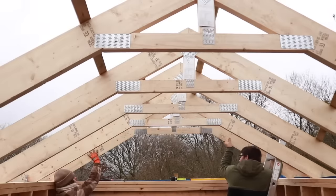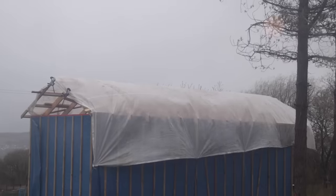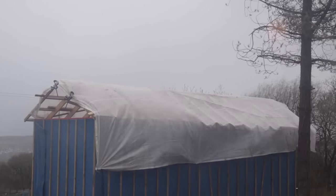If you watched the last episode, you would have seen us put our roof trusses up onto our cabin, and pretty much every day since then it's rained. But you'd be glad to know, now that we've got a structure, we've been able to put a massive tarp over the whole thing. So we've actually been able to keep the inside of the cabin dry, which is really good. So the next stage of the cabin build will be boarding out the roof with OSB and then putting the waterproof membrane over the top. But ideally we need sort of two consecutive dry days to do so, which we haven't had. Otherwise we're just going to ruin our material.